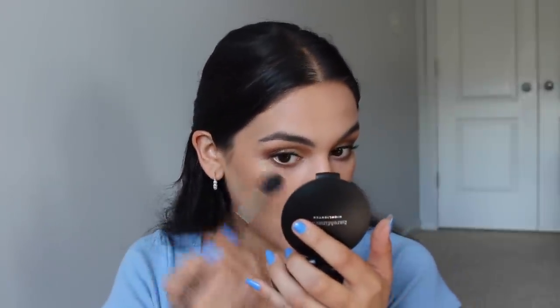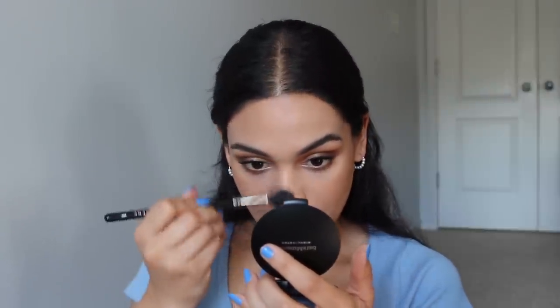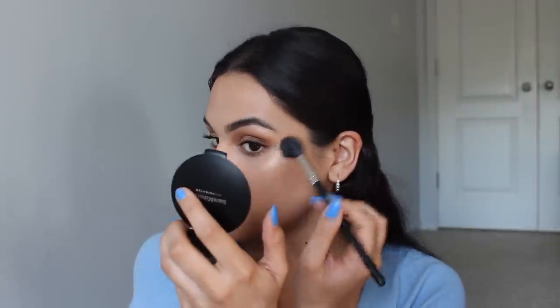I actually specifically bought this highlighter for this video because I knew I wanted to film the video, but I didn't have a highlighter from them. And for the 21 Days of Beauty, they did have this highlighter on sale, so it was a good time for me to pick it up. But this highlighter goes on really soft and smooth. It's just like a basic highlighter though. I don't really have anything else to say about it.